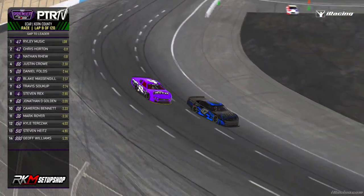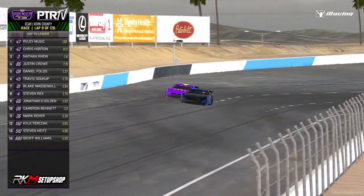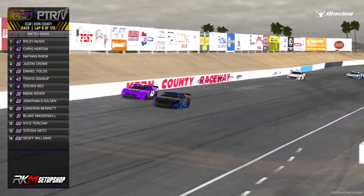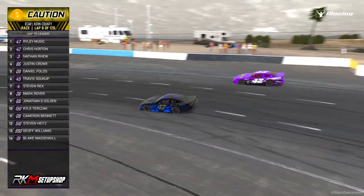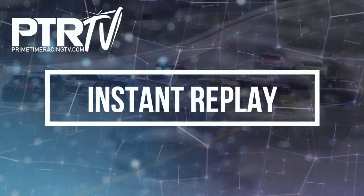Not quite sure what that's all about, but for that race lead, Chris Horton going to the outside. Looks like he's going to do a little bit of a crossover move. I thought he was, but no, he's going to retain that outside spot, and the caution will interrupt. It's going to be Blake Massengill down in P14 here.